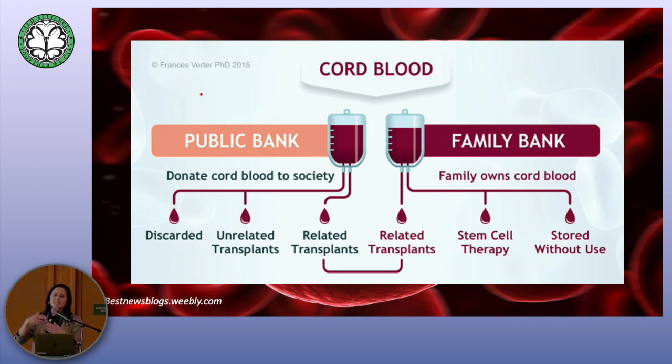The cord is collected and it is shipped to a public registry. There's actually a really big one just around the corner, not too far from here, the New York Blood Center. And those cords can go one of 3 ways. So they either get there and they find the cord doesn't have enough cells, or it's contaminated.